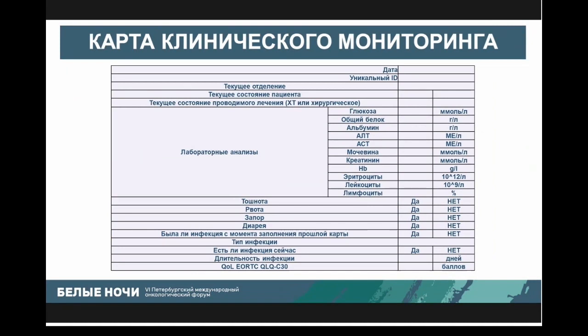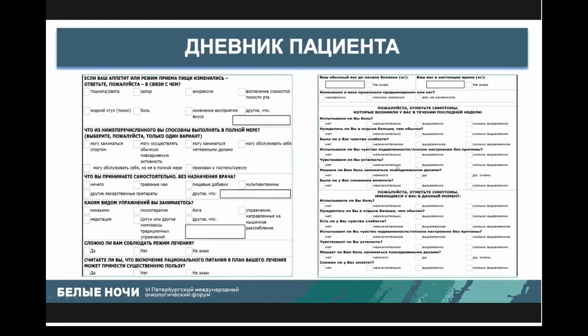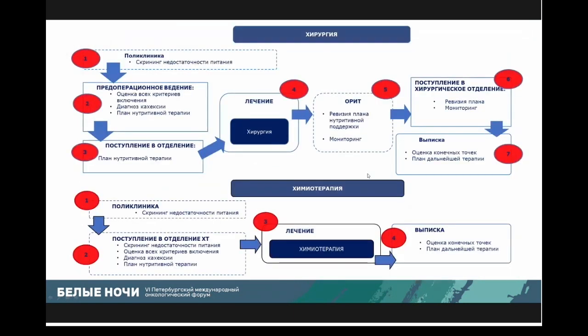Here is the card of clinical monitoring, and the quality of life is assessed. And here is the outcome card 30 days after surgery, and after modifying treatment. So we carried out the analysis of the situation, and we take different tests in order to understand if there is a further need to provide extra nutrition. And these records are kept by the patients themselves.